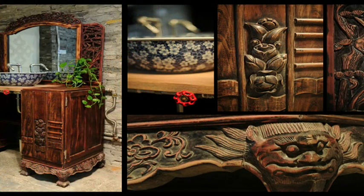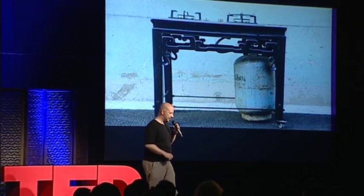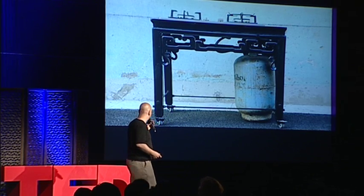It's an old dresser that I turned into bathroom furniture with sink and water connection. Another piece I made in the beginning was this gas stove from an old Chinese table that I covered with a stainless steel sheet and a gas stove and a hanging gas bottle underneath.